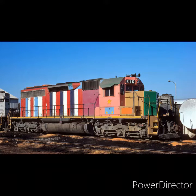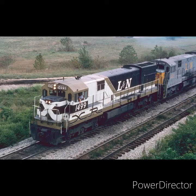Why are there so many colors? I'll describe this one as colorful. Why does it sort of look like a cow? And I'm describing this one as old camera.